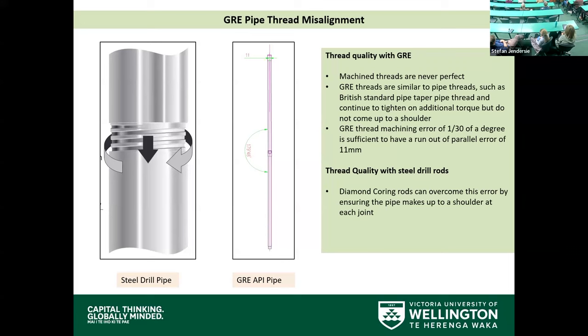What we hadn't appreciated was that this slight inaccuracy in the machining could mean that you could have up to, in this instance, I did a drawing, you can just see the number at the top, that's 11. And that's only with 2 minutes of angular misalignment. We got 11 millimeters of center, essentially, or run out. So this is probably a really good reason why we should go back to a more conventional drill pipe as well.